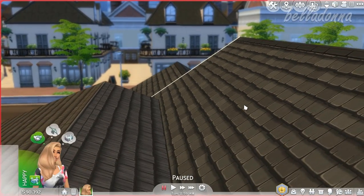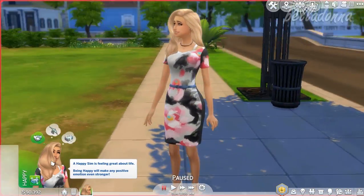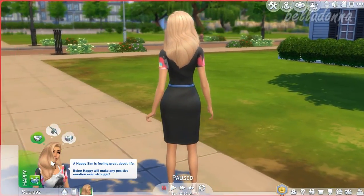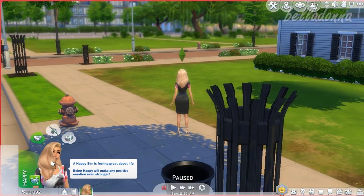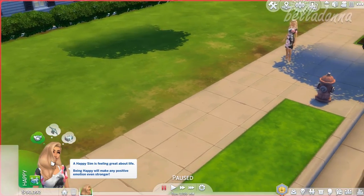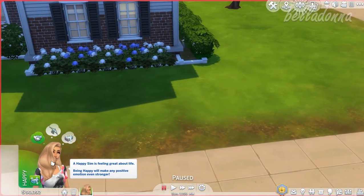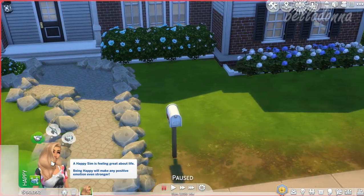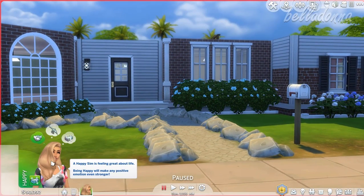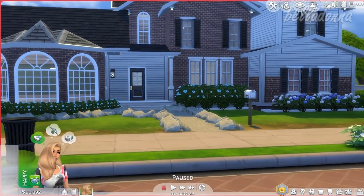So, if you do like this house, it will be on the gallery for you to download. Hope you like this house that Ava has decided to showcase to you guys. Because, you know, she is a real estate agent. She's all about her business. She's all about her money, you know. She's all about making you happy, though. Okay? She's all about making you happy. And so am I.